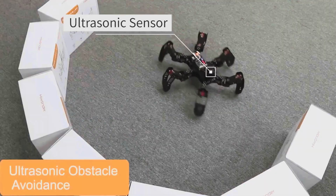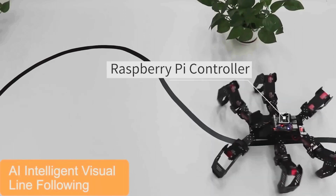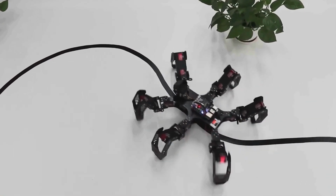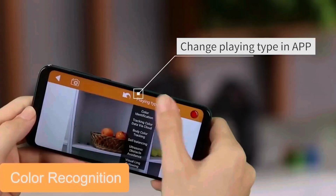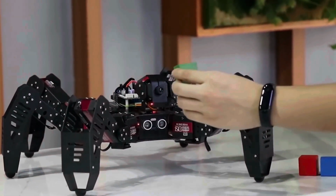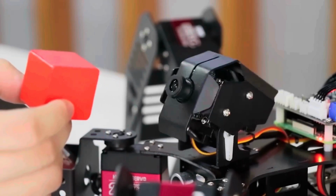Oh, and it's like a little ninja with obstacles because it uses ultrasound to dodge them like a champ. But wait, there's more. Spider-Pie can also follow lines that it sees. Once you get the hang of using Spider-Pie, it's like having a buddy that's always up for fun. You can make it do all sorts of cool things by giving it instructions with code. The possibilities are endless. Ready for the best part?